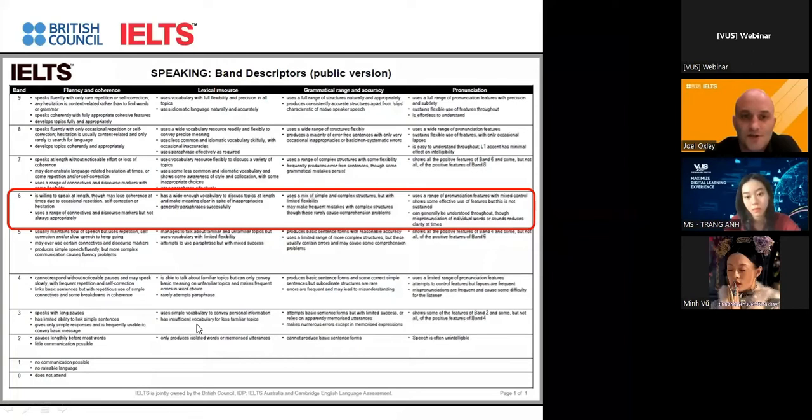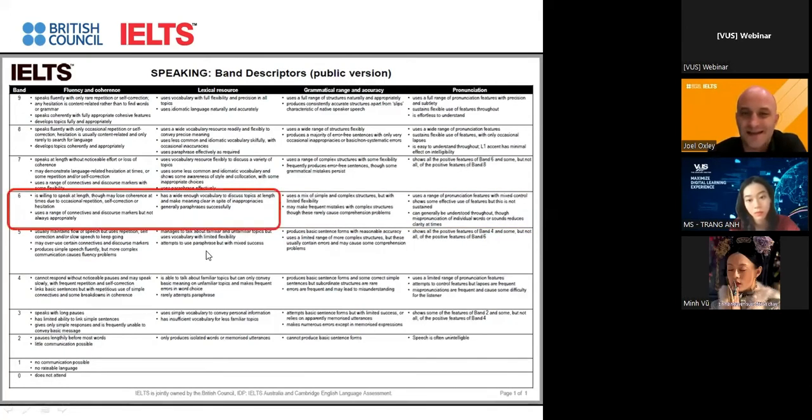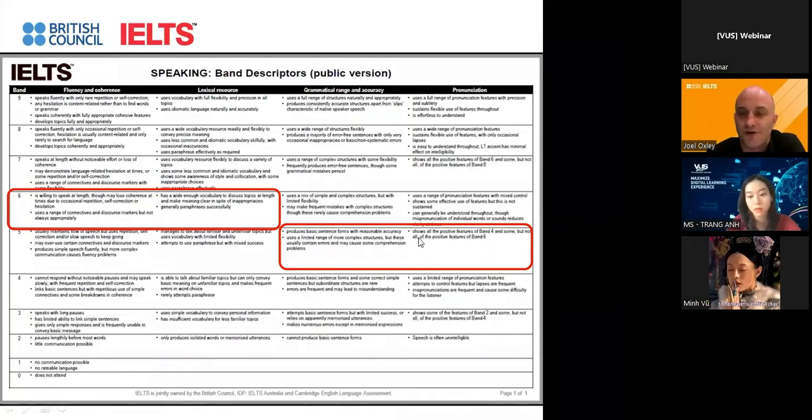So how are you scored? You might think, if you're a band 6, that means you're scoring 6 in each criterion, and that's correct. If you got 6 for fluency, lexical resource, and so on, you would be a band 6 overall. However, it's not always like that in IELTS. You might, for example, have good fluency and lexical resource, but your grammar is not as good and your pronunciation is in the band 5 area. So you scored two 6s and two 5s. Well, that means you're 5.5 for speaking.